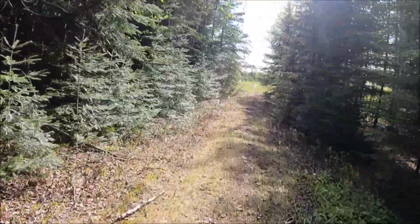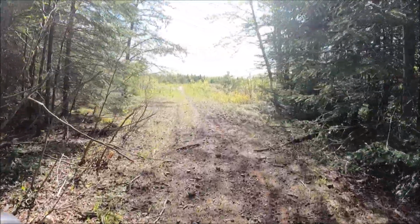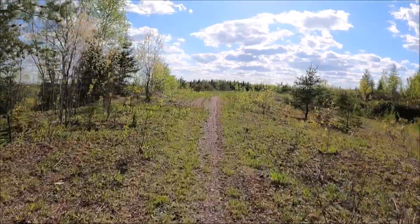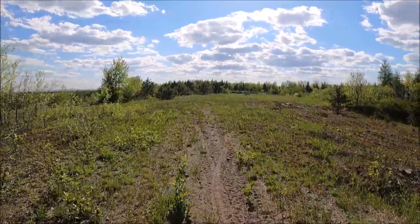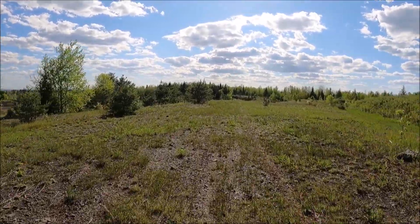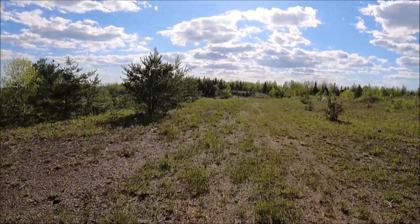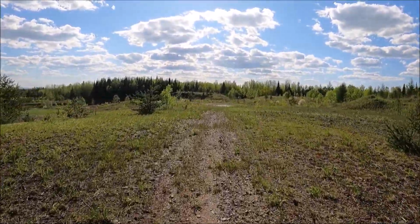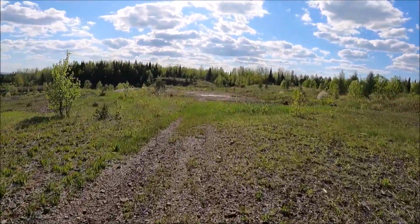Wouldn't have been able to do that 2 months ago. Wouldn't have had the strength and energy, but it's starting to come back. And that, folks, is a good thing. Starting to feel like myself again. I'm up here to do an overnighter. I have to figure out which area I want to camp in. Bring enough water for the night and the next day, ride back and all that stuff.